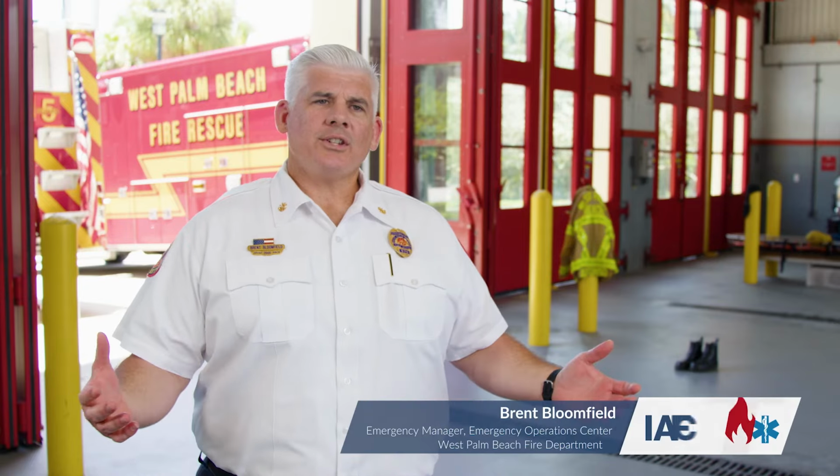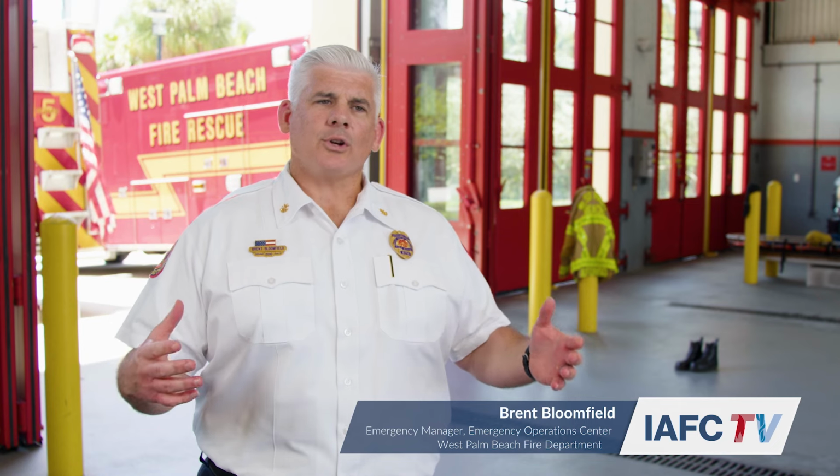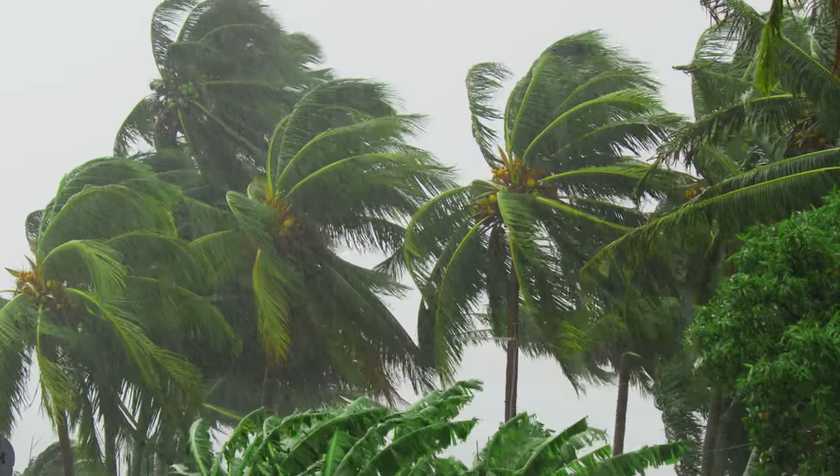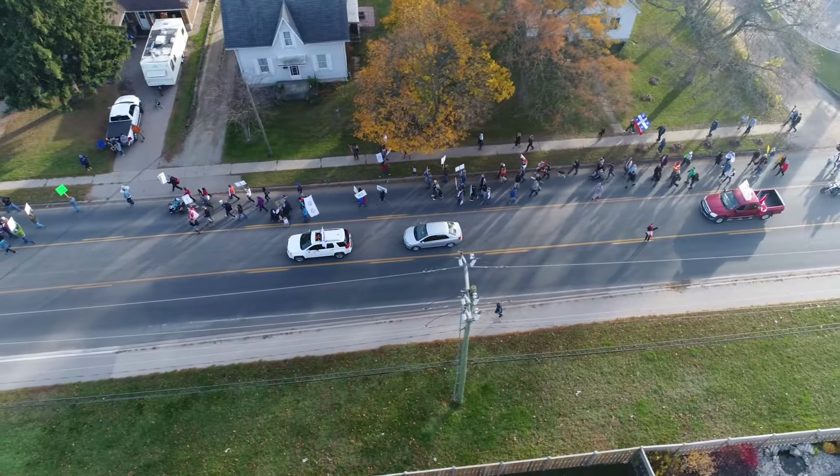The Emergency Operations Center, which is what I run as an emergency manager, we tend to do the bigger issues, the bigger emergency calls. We start doing area command, unified command. We start to build out communications and logistical needs. We dealt with hurricanes, we dealt with protests. We of course had the pandemic.